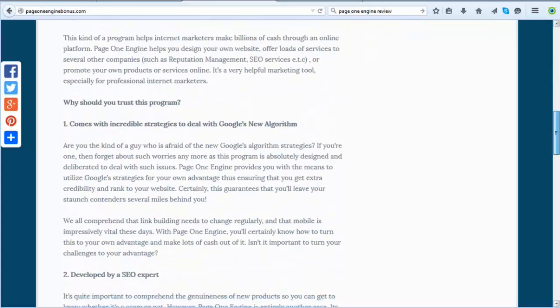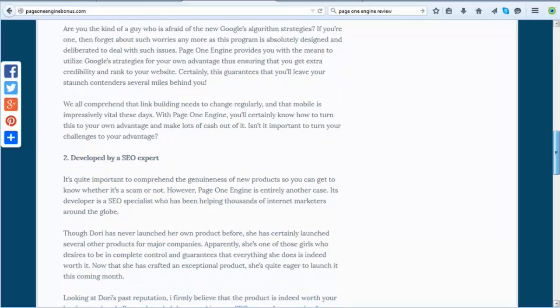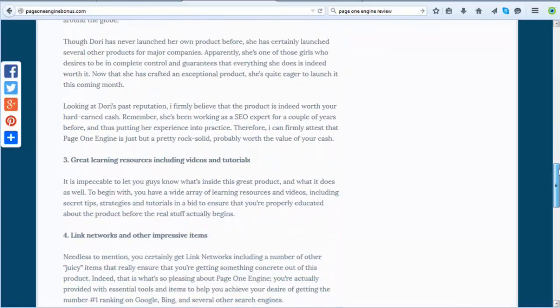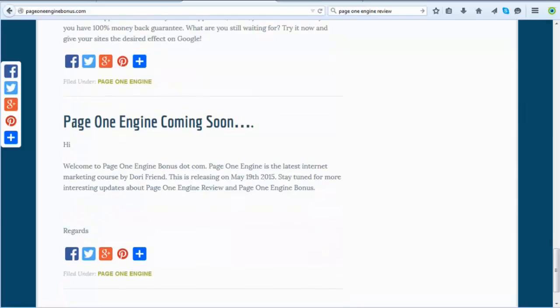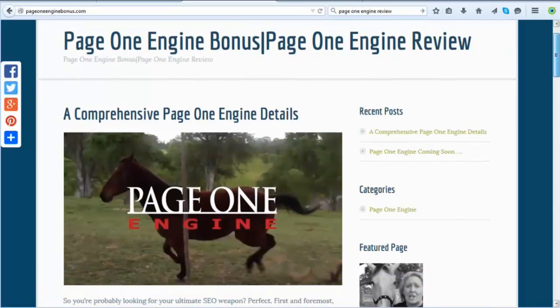But, myself personally, I would much rather build an authoritative website where I can rank continuously for different products. I'm able to add people to my email list. I'm able to review products. I'm able to, of course, do launch jacking like I am right now. So, again, you got this small site right here. The only reason he's really ranking is because he's got the domain name page1enginebonus.com. But beyond that review, this person is really not offering you value.